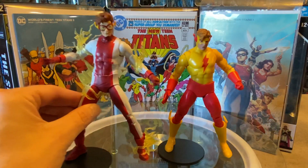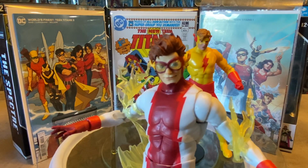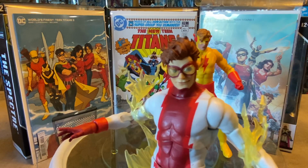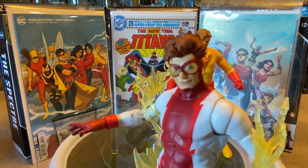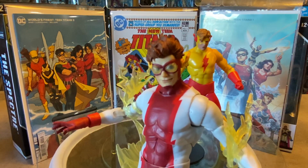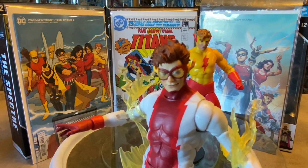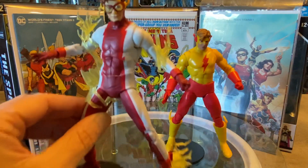And then one of the biggest things that this guy has that no other figure has. Why didn't McFarlane Toys do this to Booster Gold and to Blue Beetle? You can do it. You have the technology. You have the power. Why didn't you use these transparent lenses on those figures? One day, hopefully one day. But man, it looks awesome. And it's just a trademark characteristic and appearance visually for Bart Allen Impulse. So I'm glad they didn't mess that up.